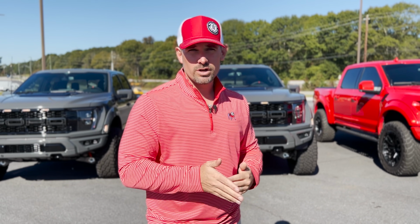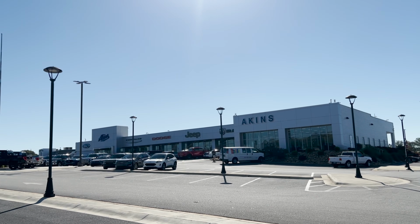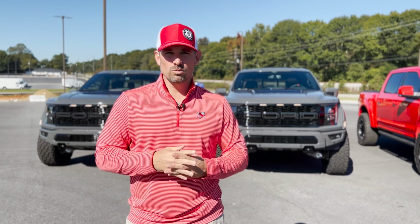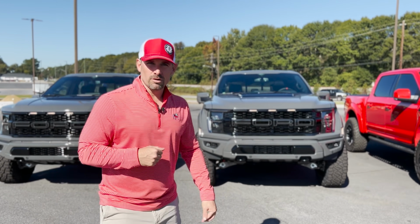We got a lot planned for you on the Gen 3 Raptor, and it's because of, show them the dealership, y'all. Show them the dealership. We're at Akins Ford in Winder. We're a top 8 Ford dealership. Our goal is to be #1 in Raptor sales. We are #1 in many other segments as well. So a phenomenal dealership overall. Let's go to the back and show them what we got going on.